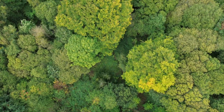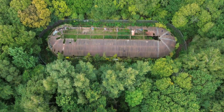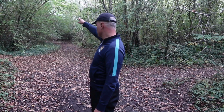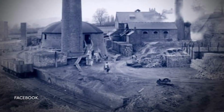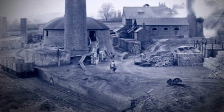I can hear the rain now on top of the trees. I'm not gutted that we're in tree coverage, to be honest. Yeah, there is a picture, isn't there, from taking off the Great Northern Stanton branch, stood on top looking this way at that kiln, at this platform with a truck there and all the bricks at the side. So we're definitely in the right place, the right ballpark, right.